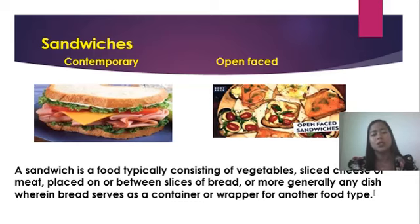Let's proceed to sandwiches. Again, we have the contemporary and the open faced sandwich. A sandwich is a food typically consisting of vegetables, sliced cheese, or meat, placed on or between slices of bread, or more generally, any dish wherein the bread serves as a container or wrapper for another food type. When we say open-faced, it doesn't have a cover or another slice of bread. It's like a canapé, but the size of it is square, using a sliced bread in the assessment center.